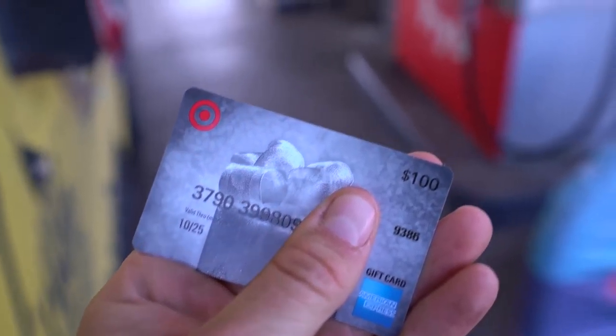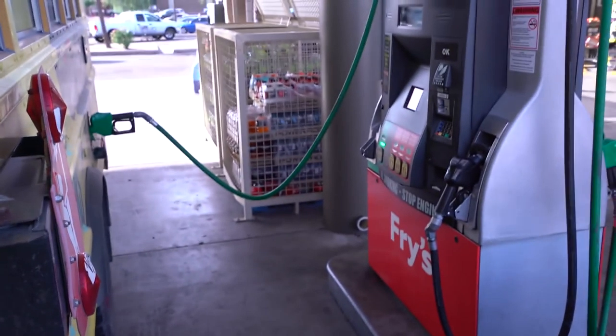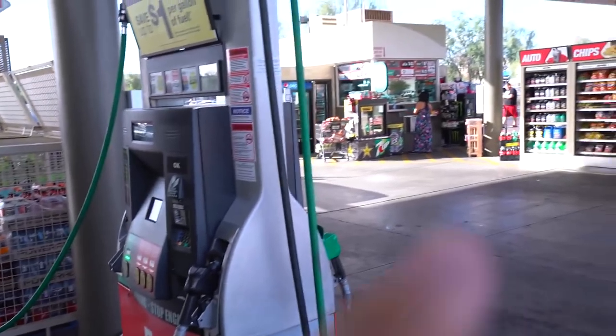So, interesting thing about gift cards, you can't use them at the pump here, you gotta go over and talk to the dude in the thing. So, besides that, just wanna say thanks again, Jackie, for the gas money. Much appreciated.